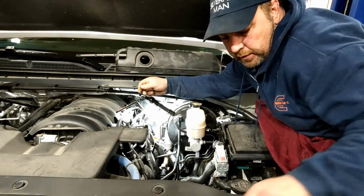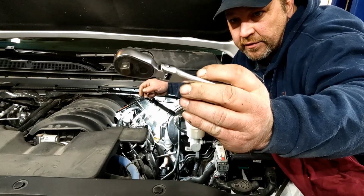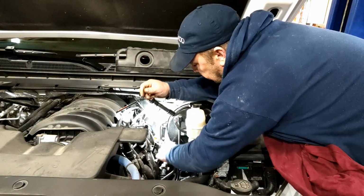Hey, I need to go get my other little ratchet. This is my third favorite. It's a little Mac stubby. Yeah, I've had this one forever too.